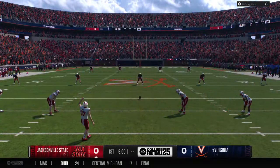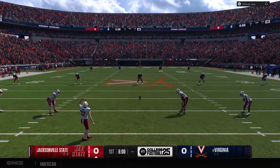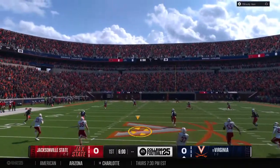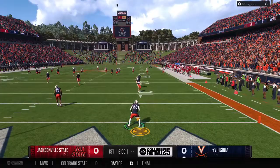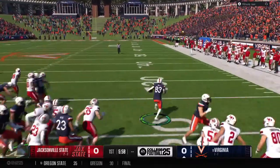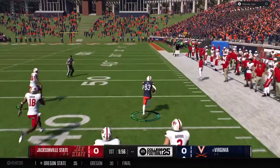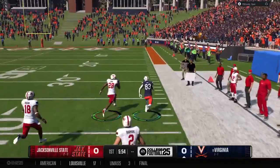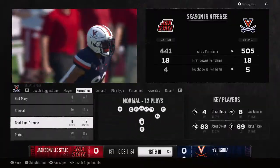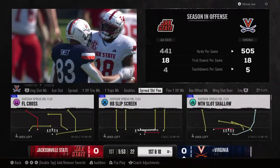And the Gamecocks will get us started with the opening kickoff. The returner will field it and try to set up his offense in great field position. He gets a block. He's on the loose. Dynamic on kick returns, and that one puts his offense in business.